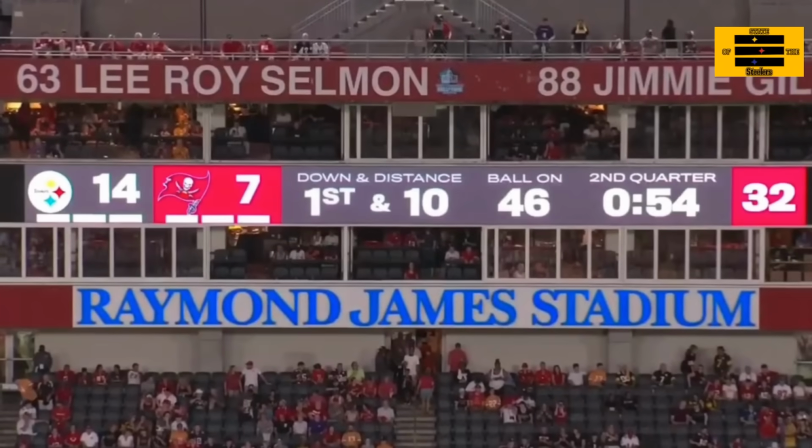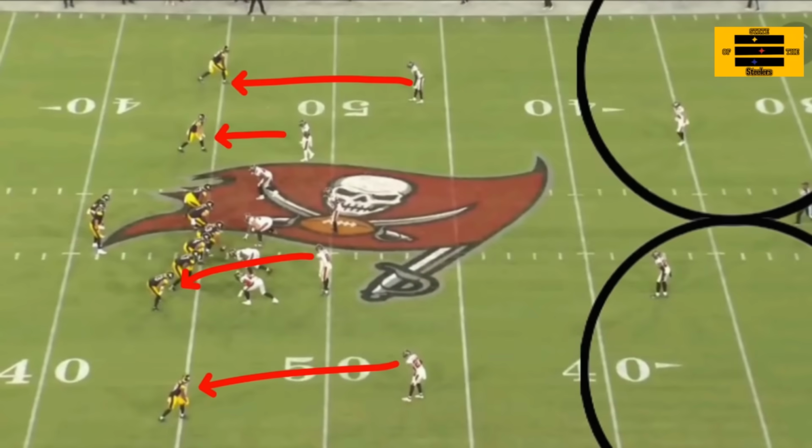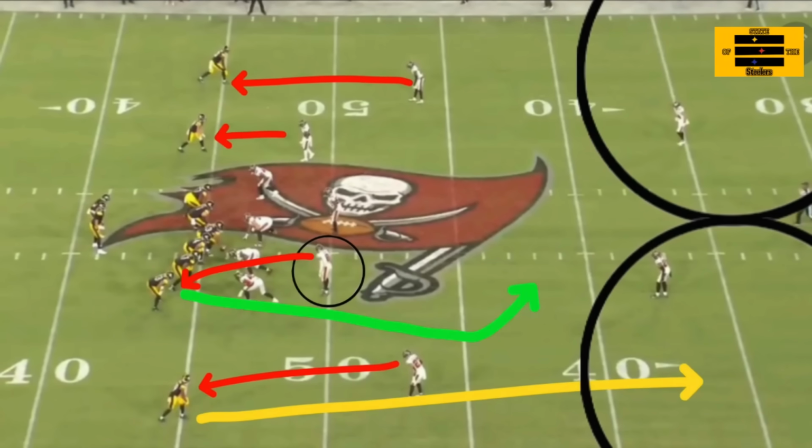This is the two-minute drill, where Mason Rudolph has to extend the ball down the field. He only had, I believe, this drive and one other one before the half, and then he had the full third quarter. The Buccaneers defense is going to be running cover 2 man underneath, and this is who each of the defenders is responsible for. And what the Steelers are going to do here is have a go route at the bottom of your screen. They're going to have Connor Heyward go up, but at an angle, towards the sideline.